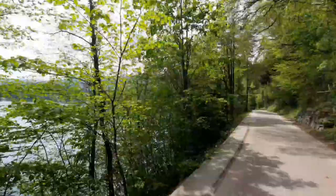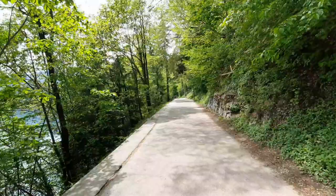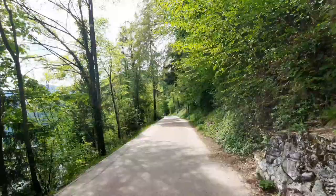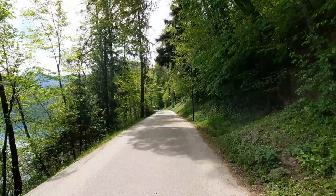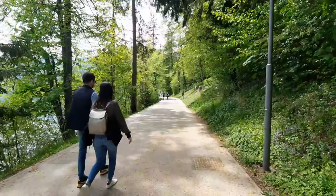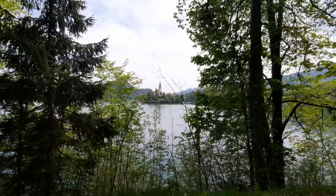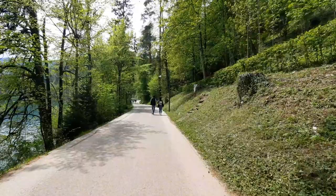Not so good views here because of the green trees. But believe me, in the summer you will be thankful for these green trees, because they put shade here and it's more bearable to stand the high temperatures. In the summer it's around 30 to 35 degrees here, the air temperature. But it can get all the way up to 40. And here, one opening for picture taking.